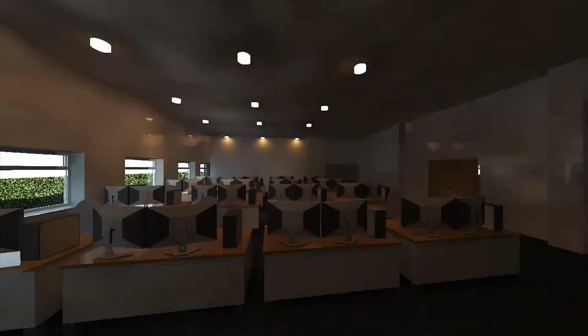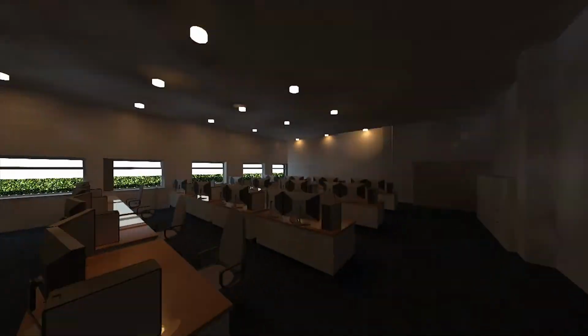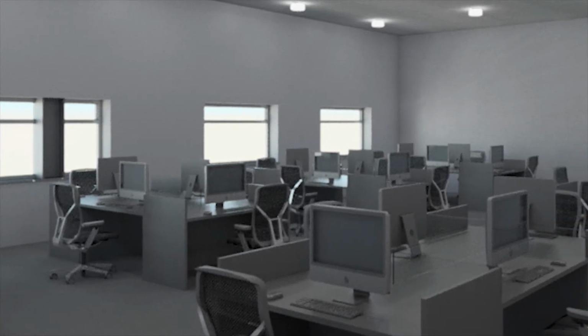The office spaces have been designed according to the HSE Welfare at Work standards, and a server room has been provided, along with space for a high-performance cluster.